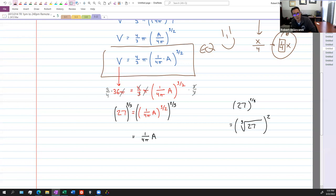This is properties of exponents, college algebra. The denominator is the root. The numerator is the power. So what's the cube root of 27? Three. What number times itself three times gives you 27? Three. So this is 3 squared. So that's really just 9. So the left side of this is really just 9. I'm almost there. Multiply both sides by 4π. You get 36π is your area.